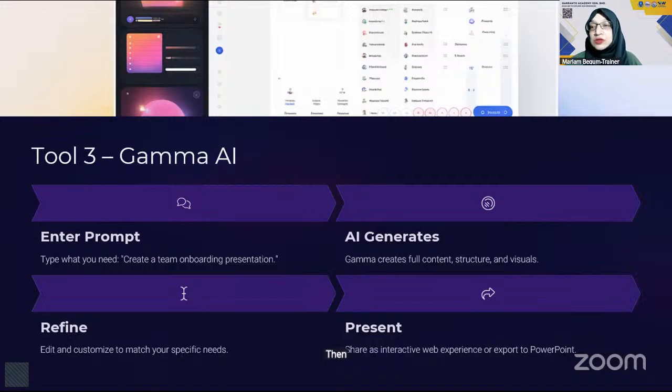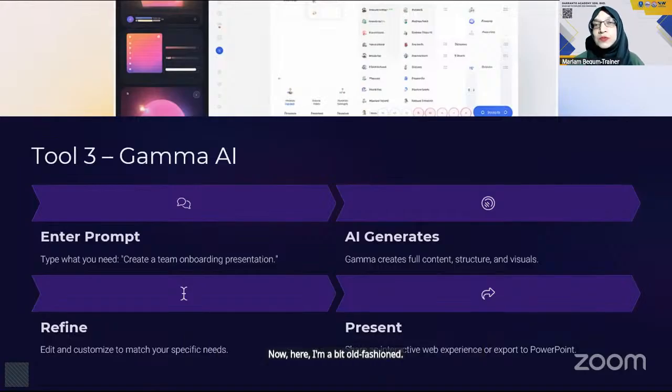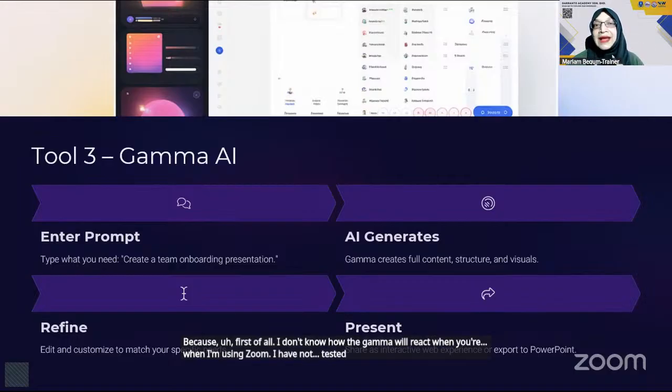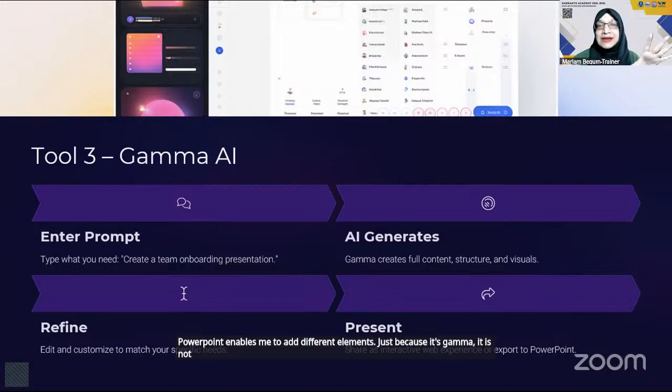Then finally, you can also present using Gamma's generated slides as an interactive web experience or export them to PowerPoint. Now here I'm a bit old-fashioned. I exported to PowerPoint because first of all, I don't know how Gamma will react when I'm using Zoom. I have not tested it yet. And second, PowerPoint enables me to add different elements. Just because it's Gamma, it is not uneditable. In PowerPoint, when you download, it allows you to edit every aspect of it. So in that way, I was a bit old-fashioned.